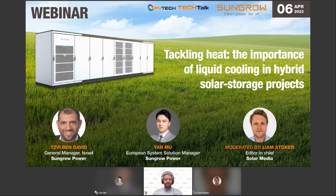So for the liquid cooling system, as we know, we can use less auxiliary power consumption for the battery cabinet. We will get more usable capacity of the system, which brings more dischargeable energy to the grid. And another is that all the battery modules are pre-installed here in our factory, so the customer doesn't need to manually install all the batteries on site, which can also save a lot of the investment.